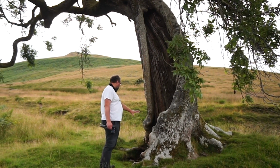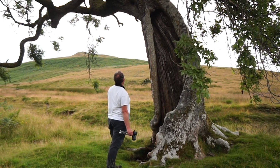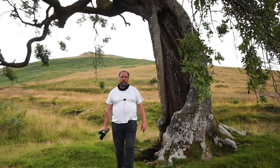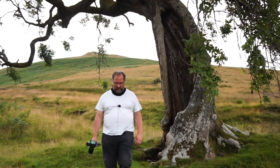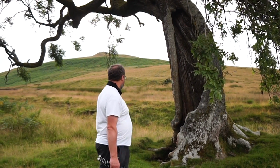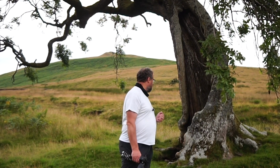I mean, inside here is just almost hollow. I'm surprised it hasn't fallen over. But anyway, it's a very photogenic tree. It's getting quite popular with photographers for that reason. So I'm going to try and capture a shot that's a wee bit different. Probably not that different, if I'm being absolutely honest, there's probably not an angle it's not been taken from. But we'll try anyway, see what we can get.